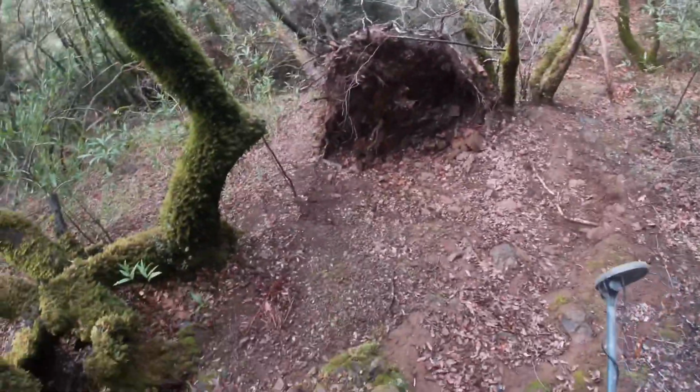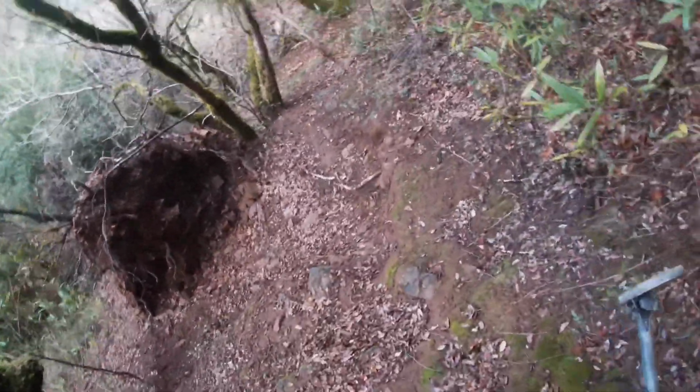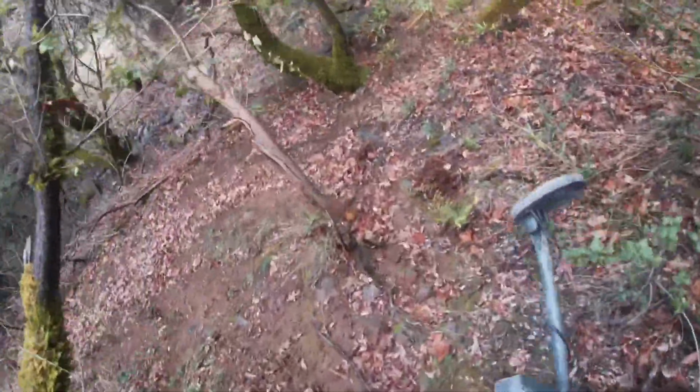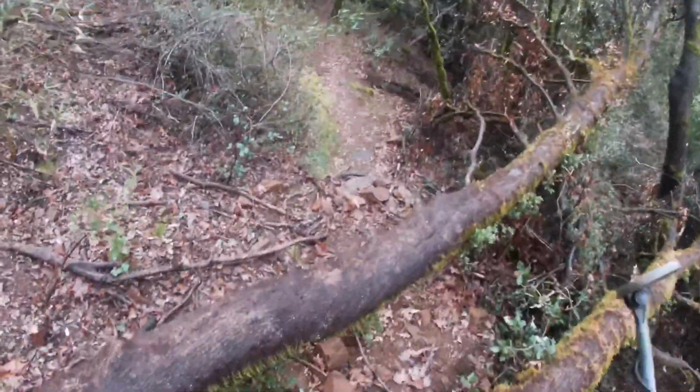This little trail right here looks like this tree fell down. That doesn't look good at all. This is very slippery. Very slippery stuff. Here we go. It's very slippery. All right, here we go.